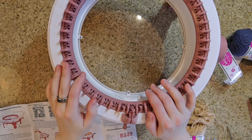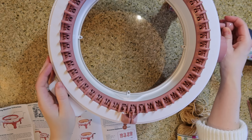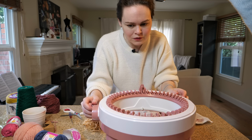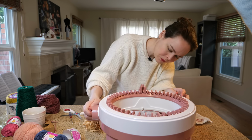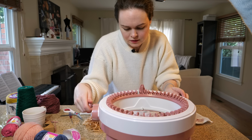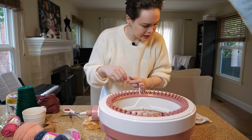So this is not like a circular sock machine. These are not latch hooks. These are just hooks. I think I'm gonna have to thread it and figure out how it works before I can understand how the yarn actually gets made into knitting. So let's follow the instructions for getting started, which appear to be terrible.